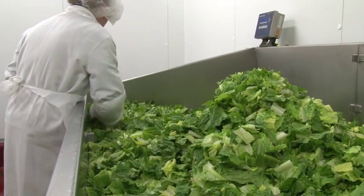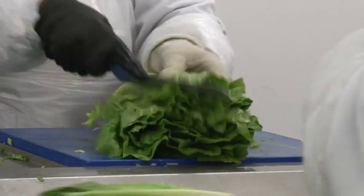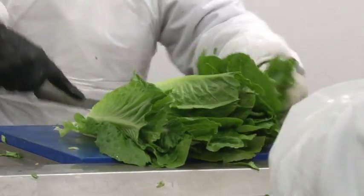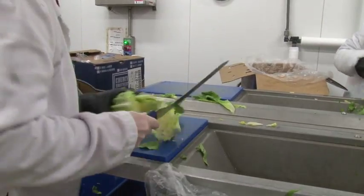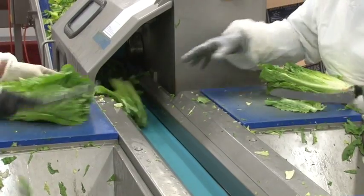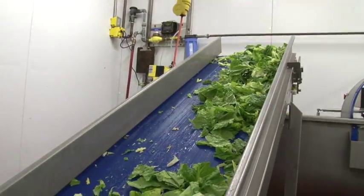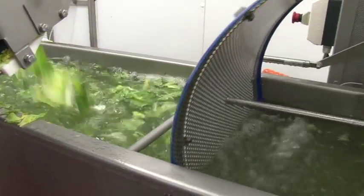The CSC also produces quality chopped lettuce. The process begins with employees cutting off the tops and bottoms of the lettuce. The unwanted portion is transported into the pulper machine. The best lettuce goes into a cutter. Then it's conveyed to an invigorating water bath for a few minutes.